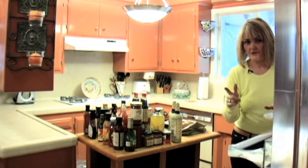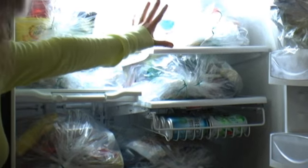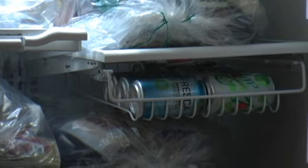But then we also have the refrigerator. You know, the open salad dressings, your meat, vegetables, all that kind of stuff. We've double bagged it and we're ready for fumigation. Sodas are fine just the way they are.